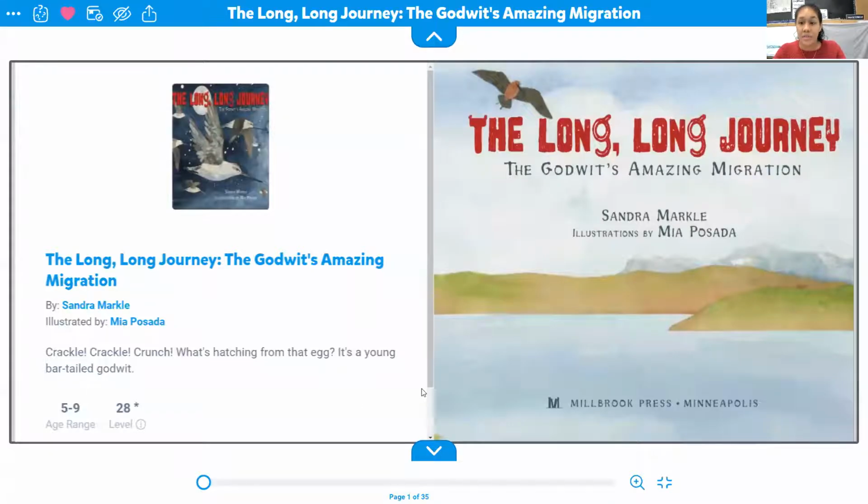It is called The Long, Long Journey, and it's a book about the migration of a godwit. Now, a godwit is a type of bird. I'm sure it's probably something you've never heard of. I've never heard of them either. So let's go ahead and listen as I read to you this story about the godwit's migration. The Long, Long Journey, The Godwit's Amazing Migration by Sandra Markle, and it was illustrated by Mia Posada.